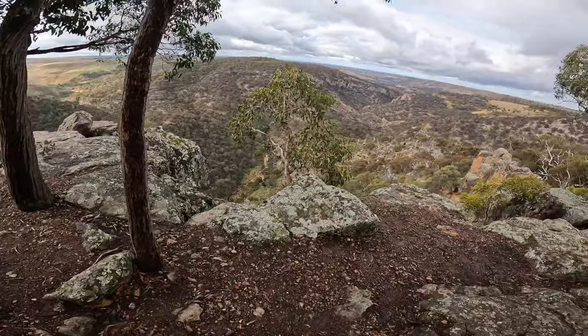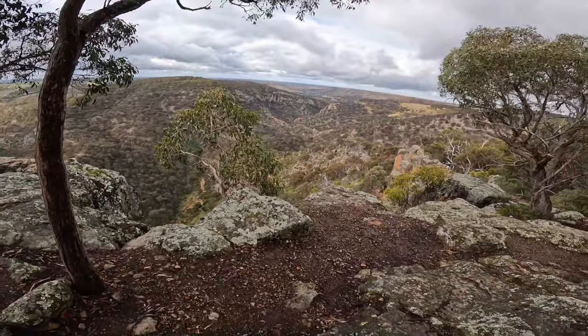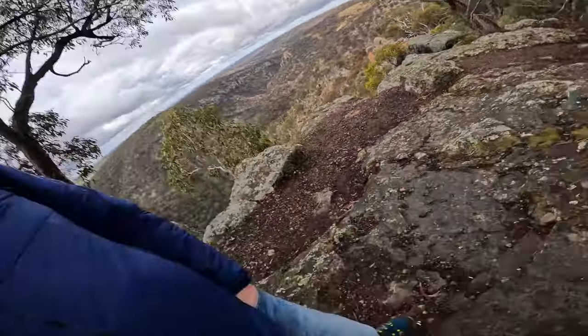Something quite different. Yeah, Werribee Gorge, nowhere near Werribee. Who would have thought? Anyway, so we'll wander back down and see what we can see on the way down.